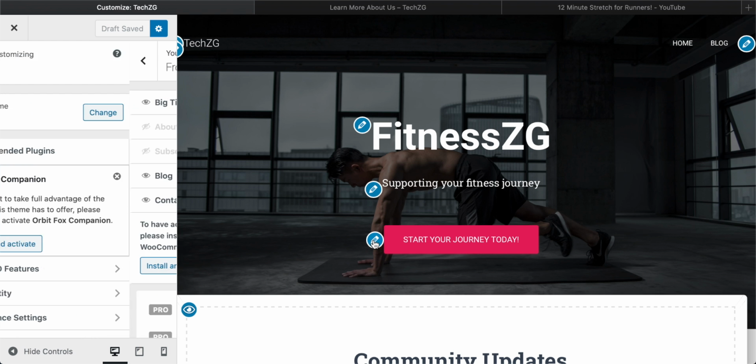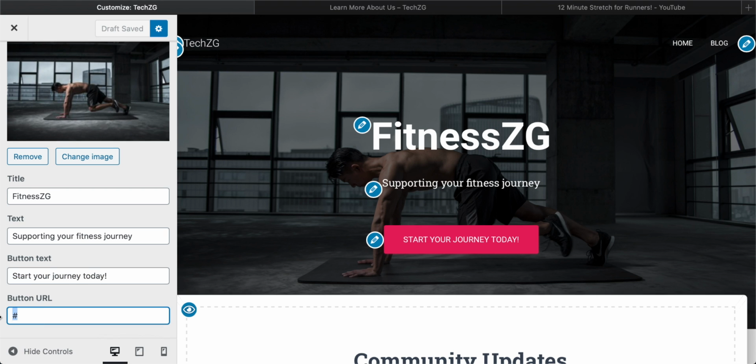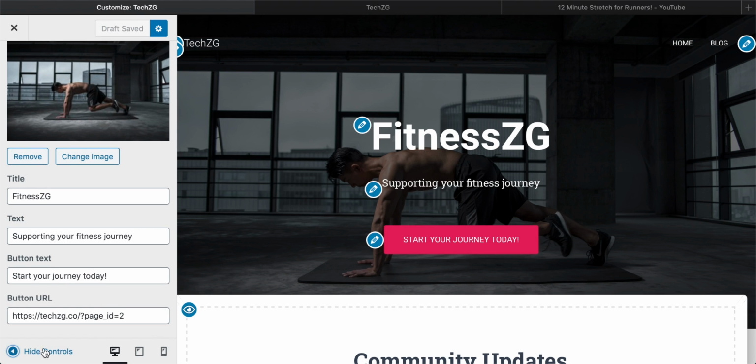We can then click right here to edit this. This is what we want to edit. You can see the button URL. So I copied that from the browser. I'm just going to hit paste. Then I'm going to go up and save draft right now. The draft has been saved. So what we can do is get rid of these controls.